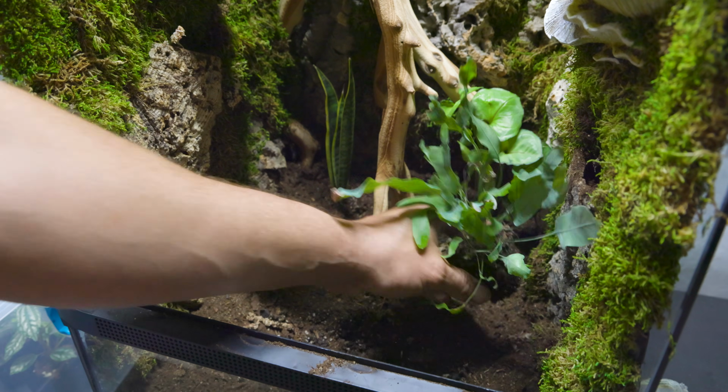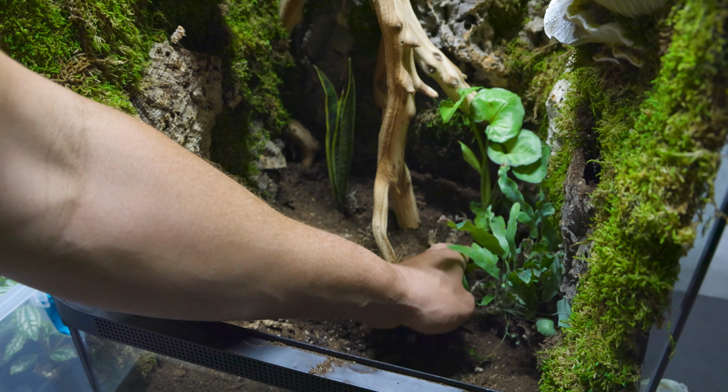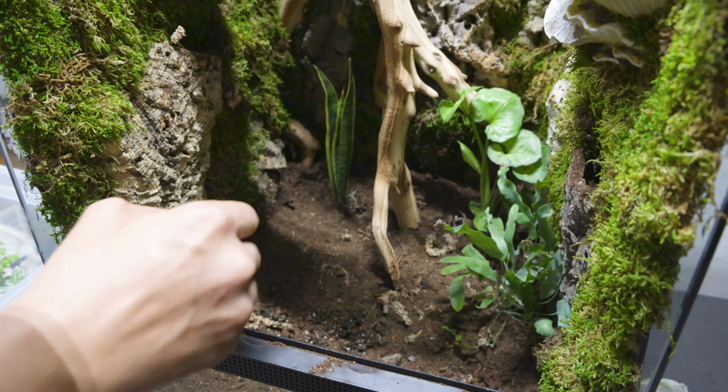Now me personally, I love ferns, so I decided to put 2 ferns in this cage, but they are actually the same exact fern on both sides, so it'll kind of match.